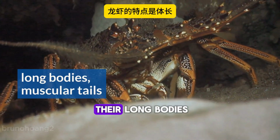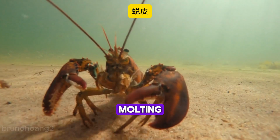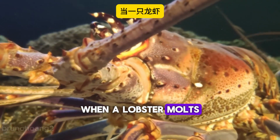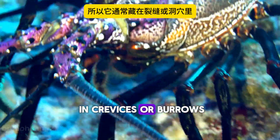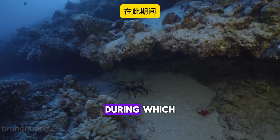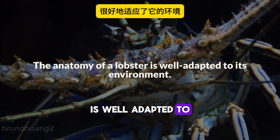Lobsters are characterized by their long bodies, muscular tails, and the presence of a tough exoskeleton, which they periodically shed through a process called molting. This process is crucial for their growth, as the exoskeleton does not expand. When a lobster molts, it is vulnerable until the new shell hardens, so it typically hides in crevices or burrows to avoid predators. This molting process is energy-intensive and can take several days, during which the lobster's behavior changes dramatically to ensure its survival. The anatomy of a lobster is well adapted to its environment.